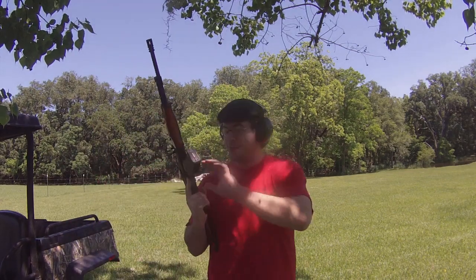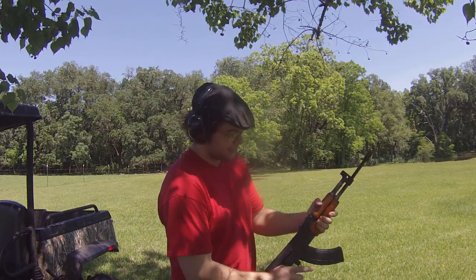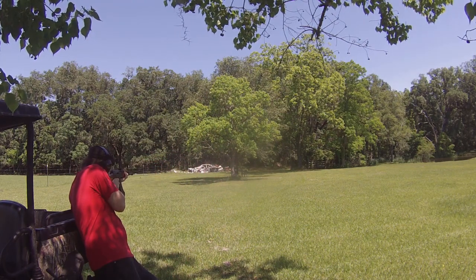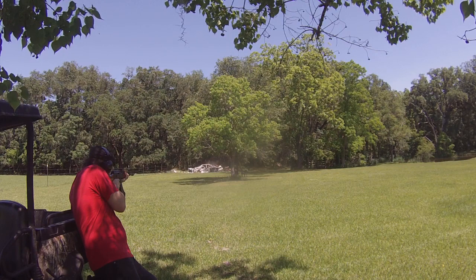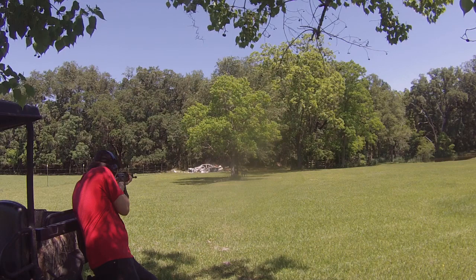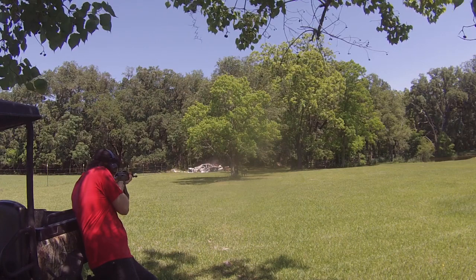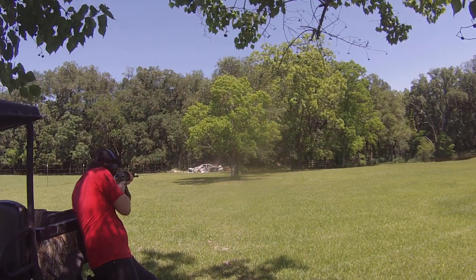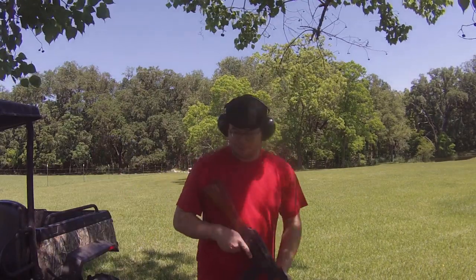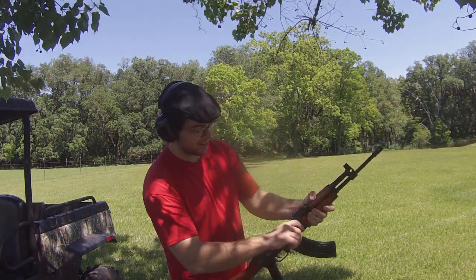I still have no idea if I was hitting it or not. I'll go ahead and throw another 10 rounds downrange, because why not? Is it me, or is that thing getting smaller? What if I'm breaking it apart? Well, the fact that the target's changing means that I'm probably hitting it.